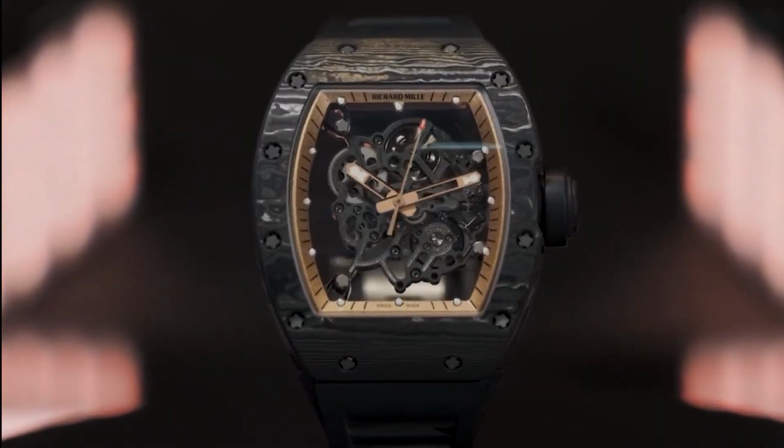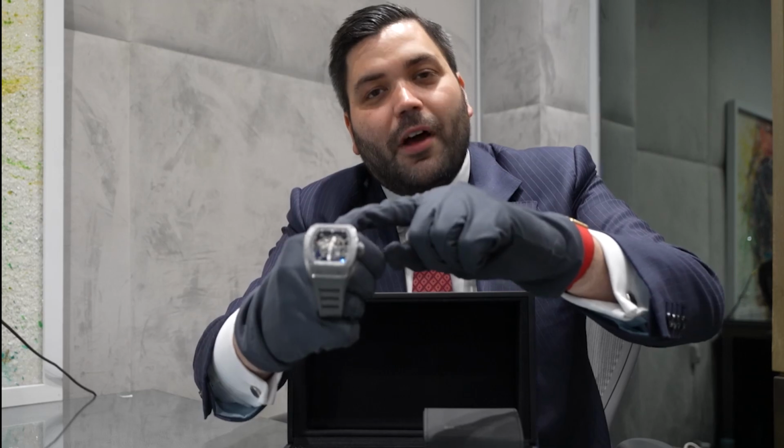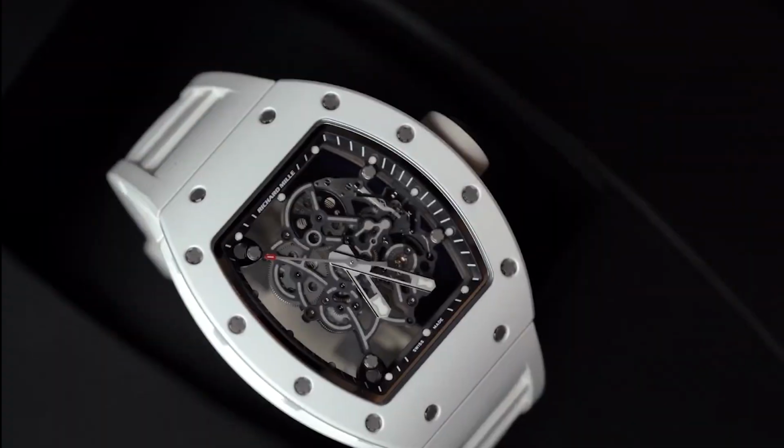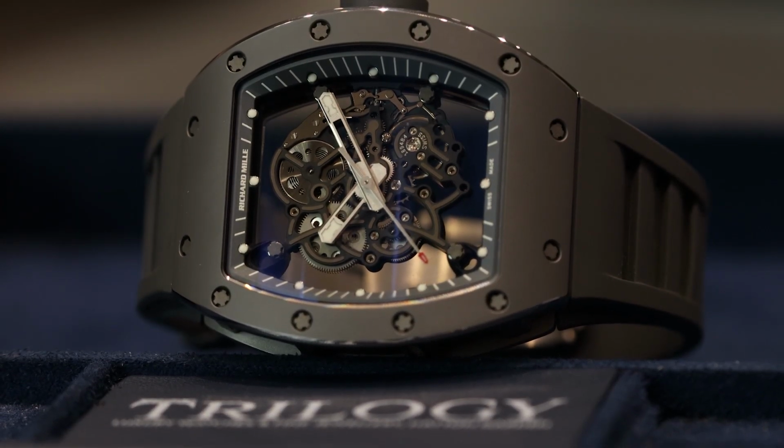It comes in black and it comes in grey. There's two versions of the grey. You have one that's limited edition of 50 and you have this one, limited edition of 100 pieces, as well as a diamond case one and an NTPT one. There's the whole selection. But the white is the most well-known. That is true. But this one, as I said, is limited edition of 100 pieces. And this is number 90 of 100.